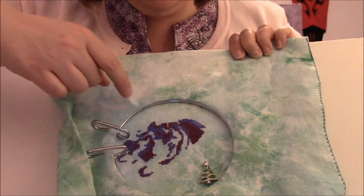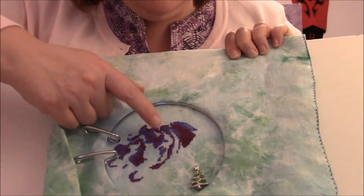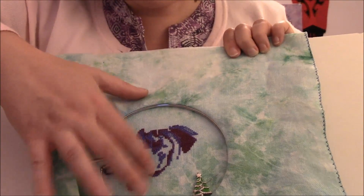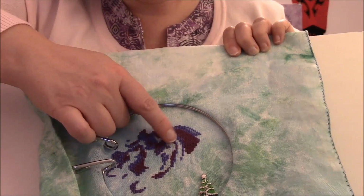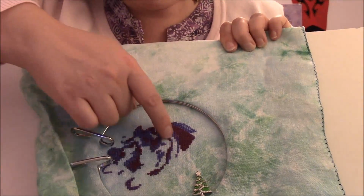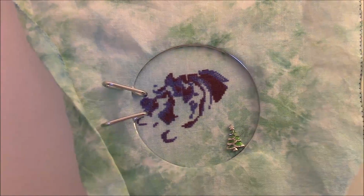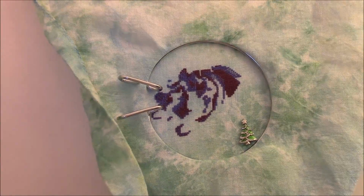I had to frog some out. I did a lot of this dark, and I came down here with another color, and after I'd gone all the way down here with 2 colors, I realized that I had 2 stitches out of place. So I had to pull all of this back and all of that back to fix it. So there is my start on her.